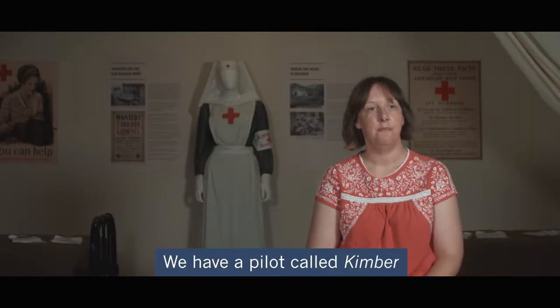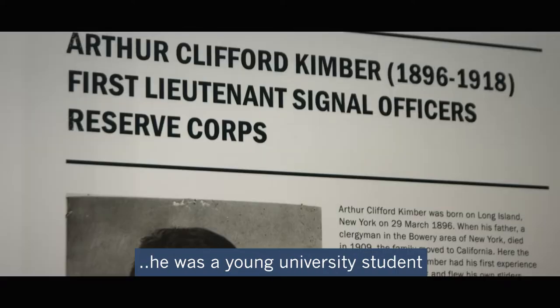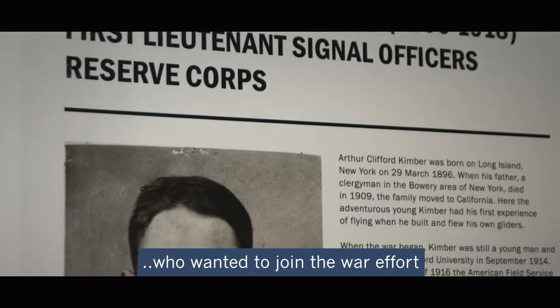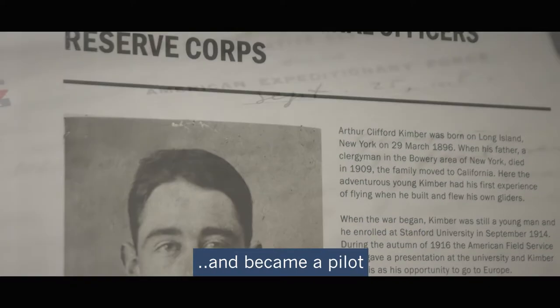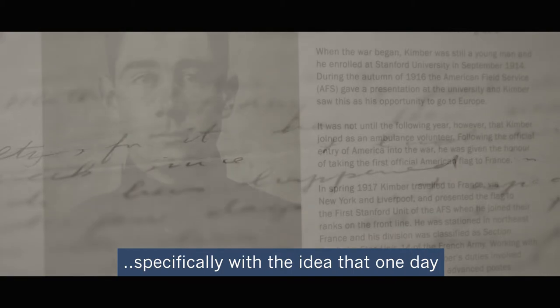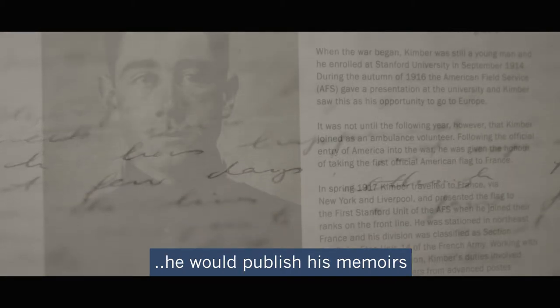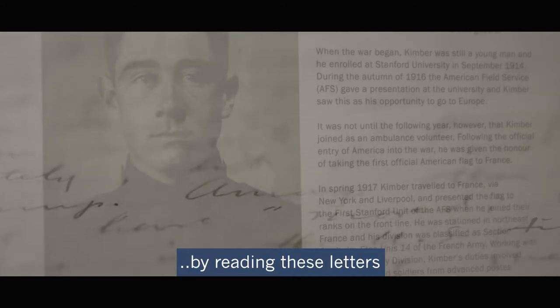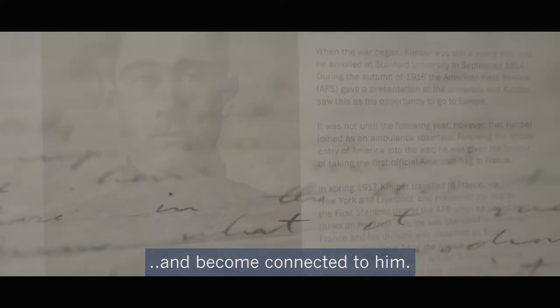We have a pilot called Kimber. He was a young university student who wanted to join the war effort and became a pilot. And he wrote letters home specifically with the idea that one day he would publish his memoirs. And you really get to know him by reading these letters and become connected to him.